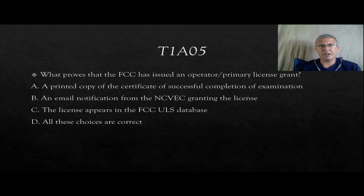So let's talk about each answer for a minute. A printed copy of the certificate of successful completion of examination. So this is an important document that you will actually get when you pass your test, if you take it in person. What will happen is you'll fill it out.